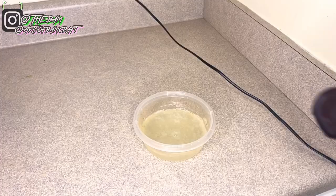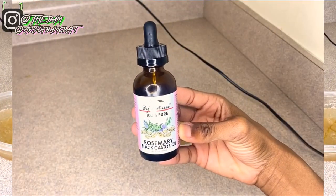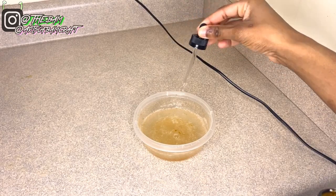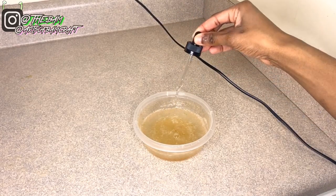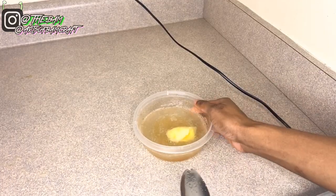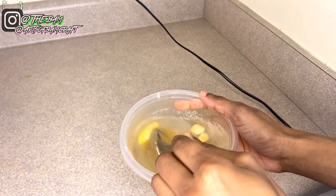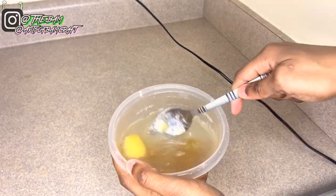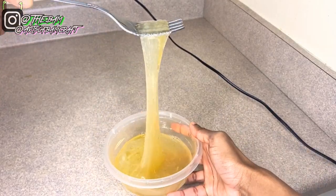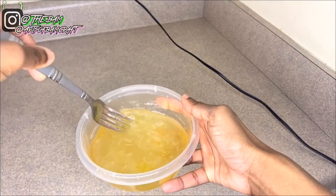So now I'm gonna be mixing organic honey, rosemary oil, and organic coconut oil into my aloe vera gel, and I'm going to mix that all together. And when I put my coconut oil inside the mixture, the coconut oil would not melt and dissolve inside the gel. So I put it in the microwave for about 10 seconds and then the coconut oil ended up melting, and I stirred it with a fork so all the ingredients can combine together.